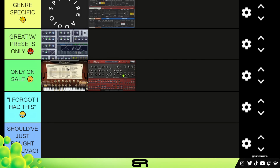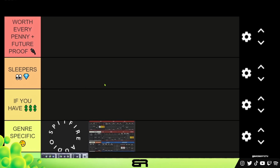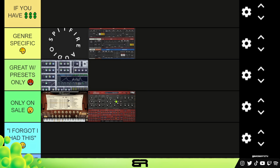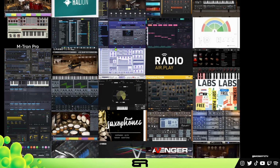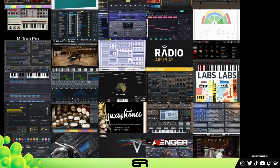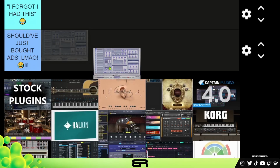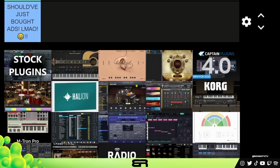At least for this specific plugin, I don't know. I know Hive I've used, but usually the CPU is terrible. So I feel like in order to be up here, you gotta be operating on all cylinders. You just have to. So we gotta put them only on sale. And then, since, let's be real, they're pretty much the same, let's do Purity. Purity, you already know what this is going. Genre specific, plugin B beats. You already know that.